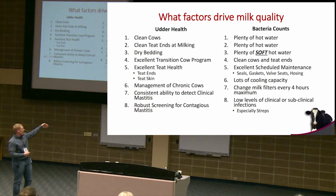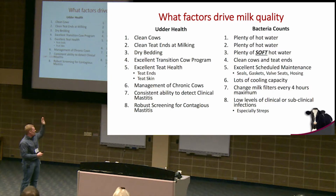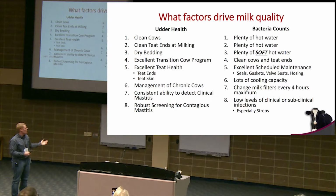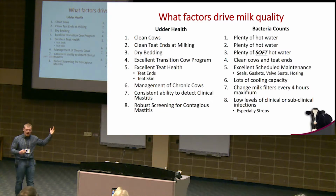So this is my list of factors that lead to good milk quality. Again, we can debate what's on there, but in general, if you take care of the list on the left and you take care of the list on the right, we generally have good milk quality. And even sometimes we can get away with not having one or two of those things on that list if we do really well in some of the others.